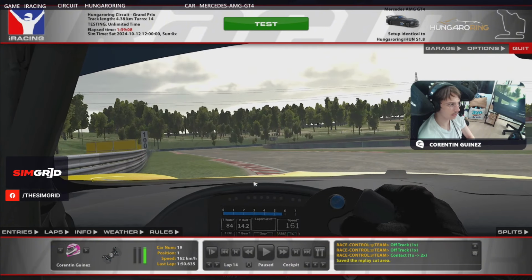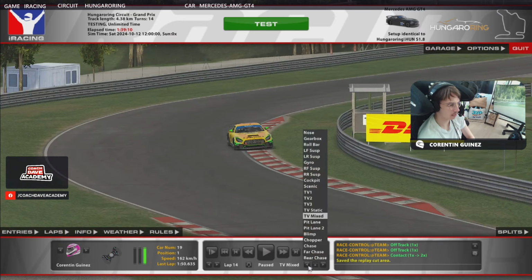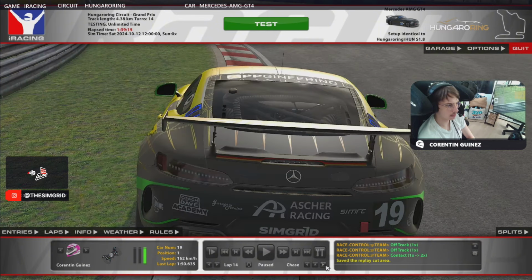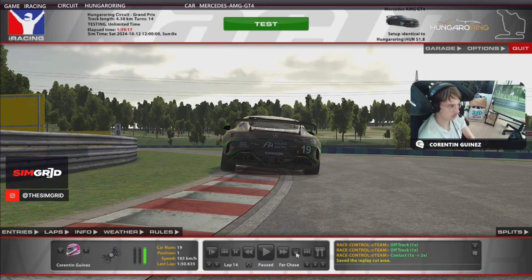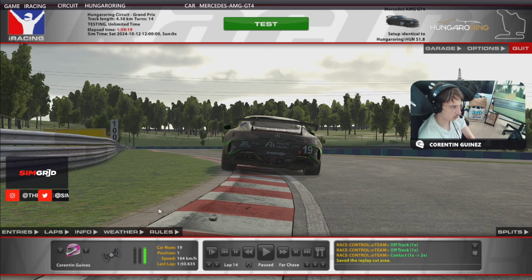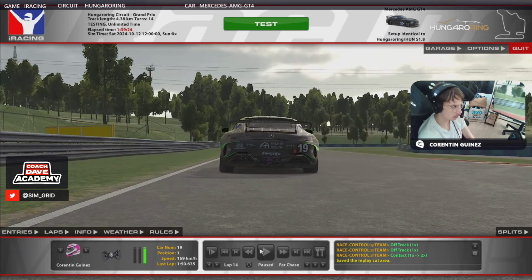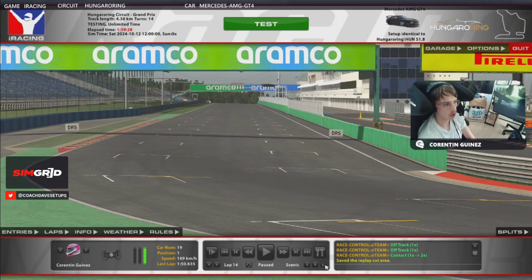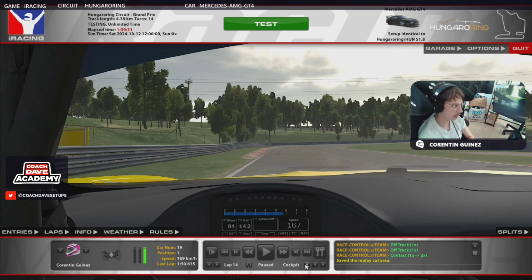Full throttle for this left one, as you can see, using a lot of track. So basically using everything I can on the inside. Just making good use of the track, using this extra track, I would say. Then we are getting into this really fast one before a medium-long straight, not too long, but still decent enough to have a chance for an overtake during the race.